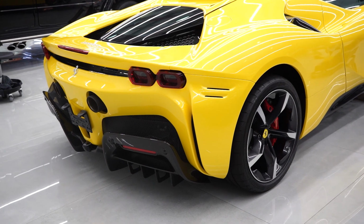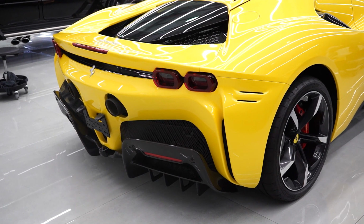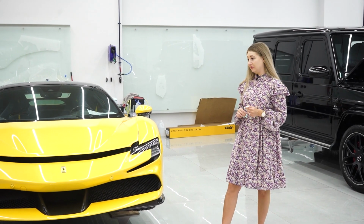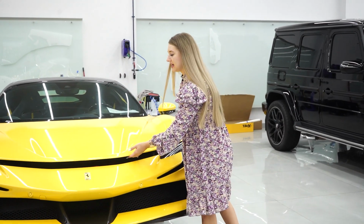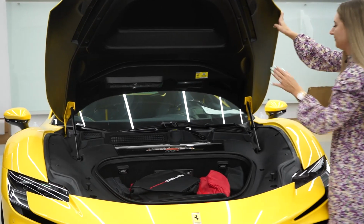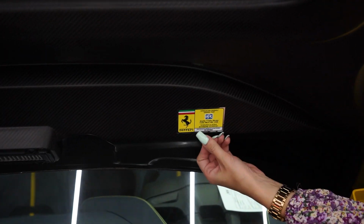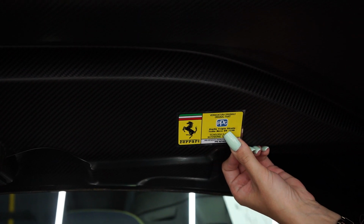It's always really interesting to see the different colour names of the cars, particularly on Ferrari. If you didn't know, you can tell Ferrari colours because they're always written. If I show you here, you can see the colour code and the colour name under the car. So you see that, Yellow Triplo Strato.